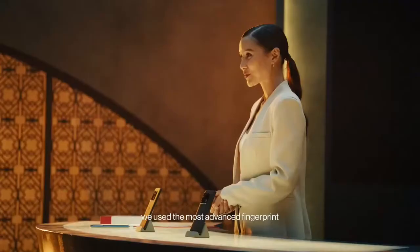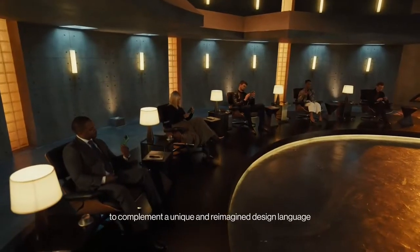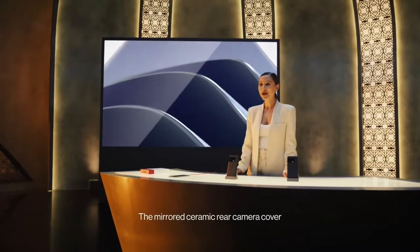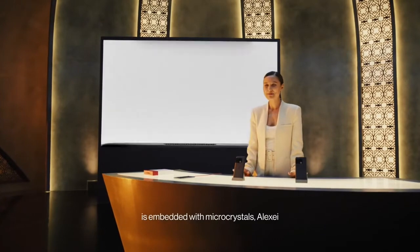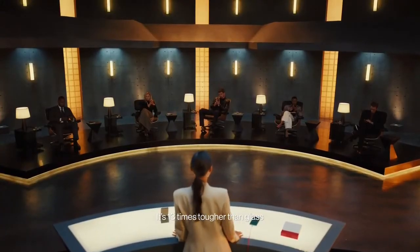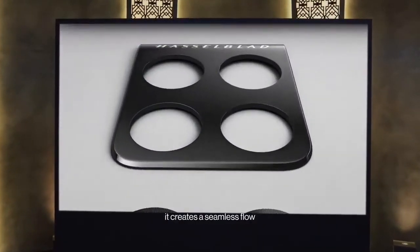For our flagship, we use the most advanced fingerprint-resistant materials to complement a unique and reimagined design language. The mirrored ceramic rear camera cover is embedded with microcrystals, Alexi. It's 13 times tougher than glass. Together with the matte frosted glass, it creates a seamless flow.